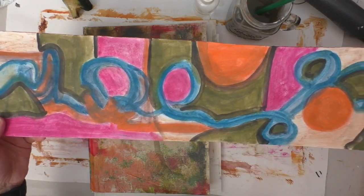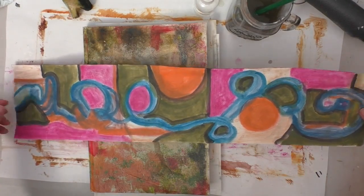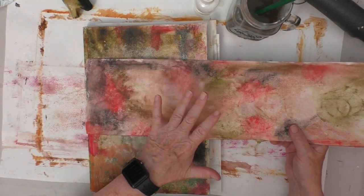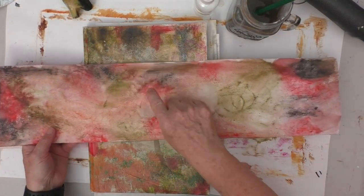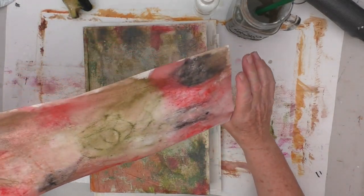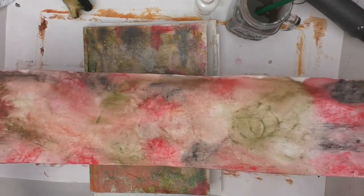This is where I've got to with that. Now, interestingly, I worked on the back of this, and I'm amazed at how the colours, I used a different supply, completely different supply, and yet the colours are so like my journal cover. And that was using Inktense blocks on both sides.